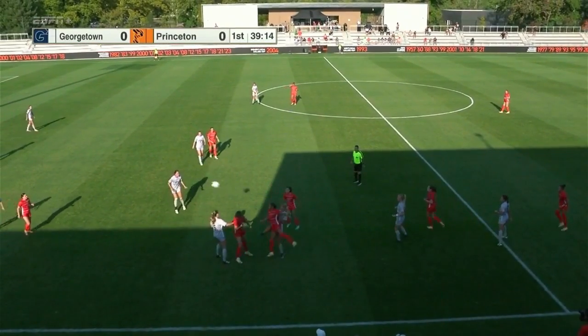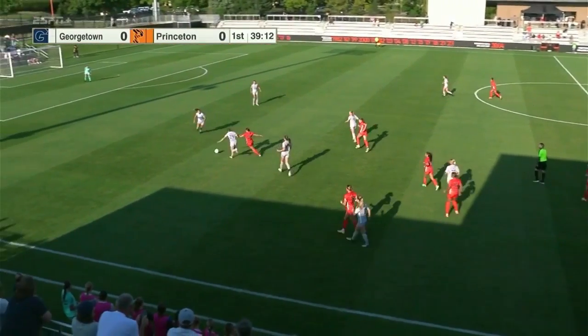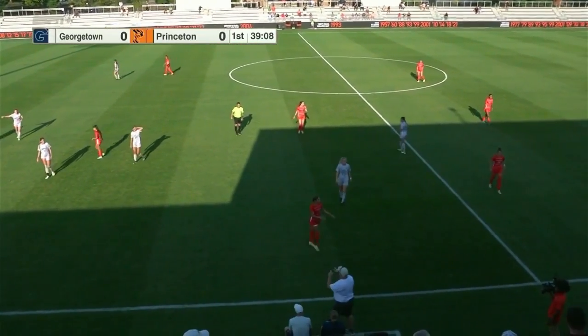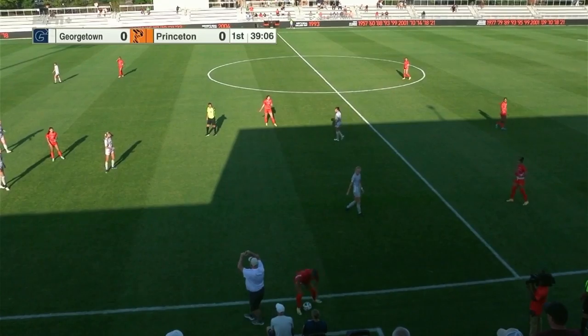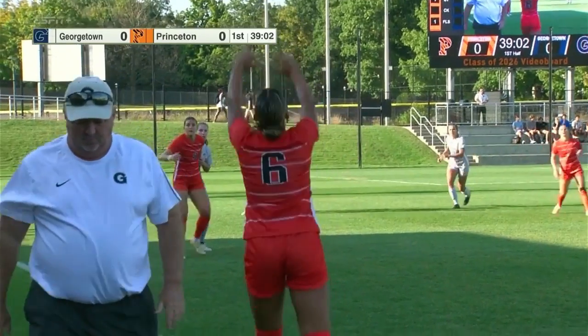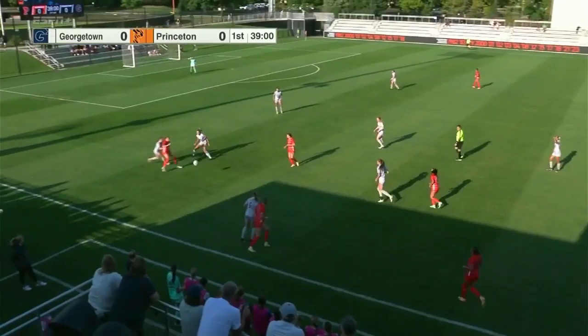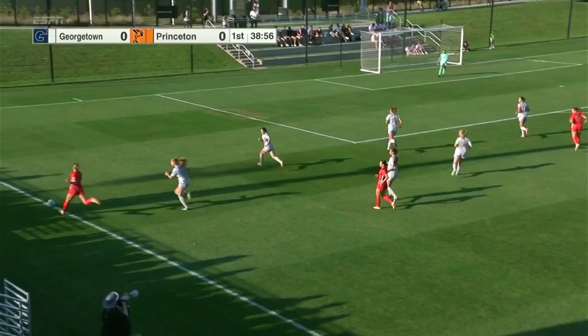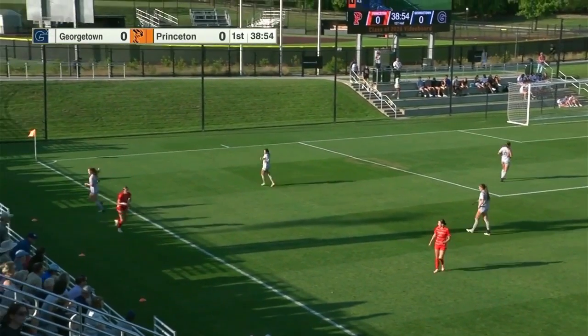Playing a defensive holding midfield role, you feel, is going to be pretty important to Princeton's ability to break down these passing lanes for Georgetown. Yeah, it's all about winning the battles in the midfield, right? I mean, Coach Driscoll told us that was one of his keys to the game, was can we win battles in the midfield? Koumans wide for McNabb, but just a little too far.